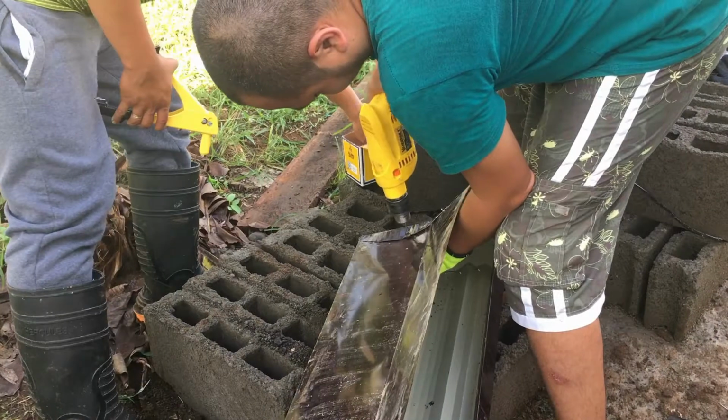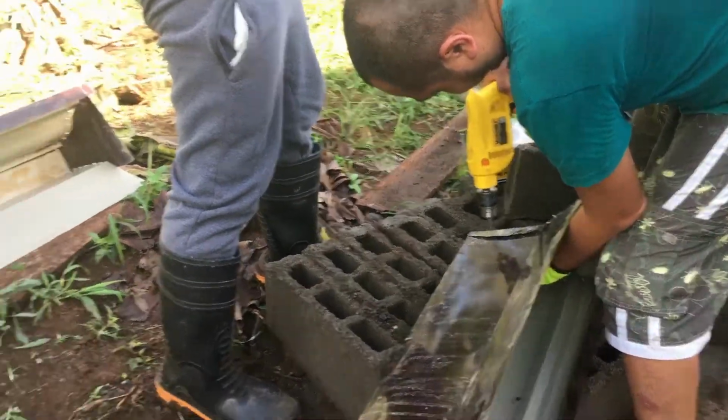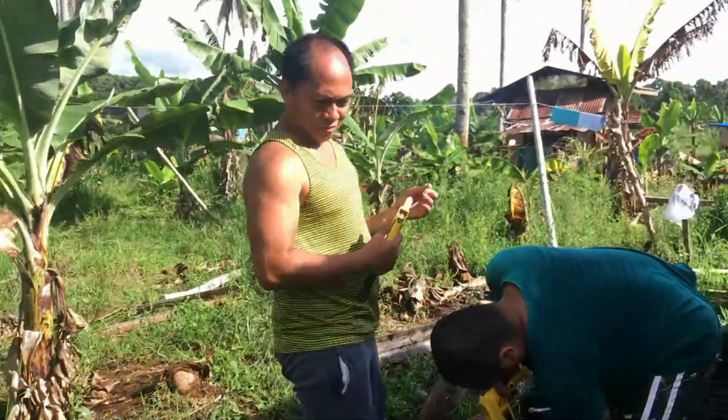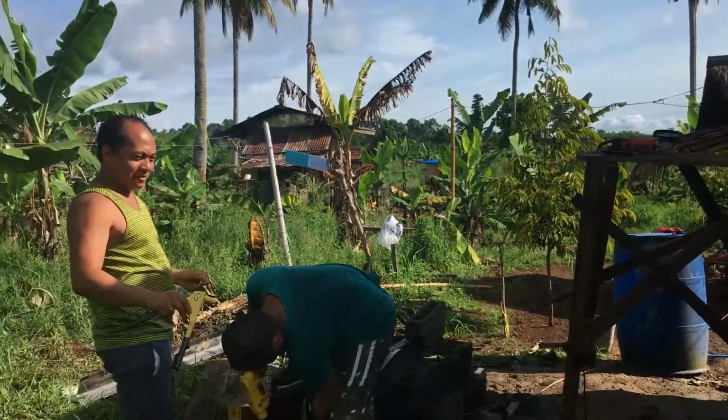Walang mga korek to. So this is how we do it. We need to connect this DIY one. And we put it there. Put some big drum here.